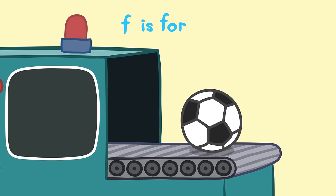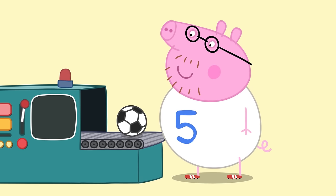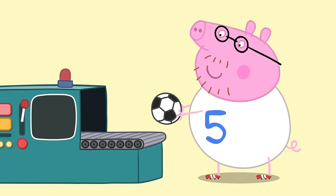F is for... Fantastic! F is for football. Football is sometimes called soccer in other countries. Well done for naming all the items that start with the letter F.